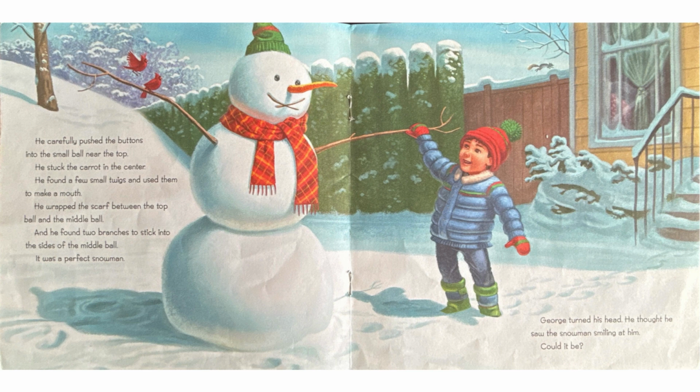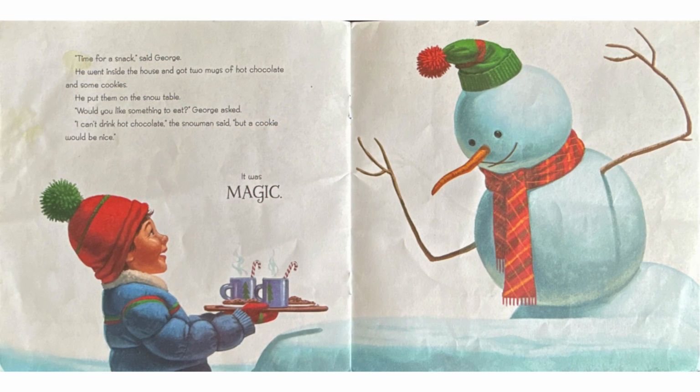George turned his head. He thought he saw the snowman smiling at him. Could it be? "Time for a snack," said George. He went inside the house and got 2 mugs of hot chocolate and some cookies. He put them on the snow table. "Would you like something to eat?" George asked. "I don't drink hot chocolate," the snowman said, "but a cookie would be nice." It was magic.